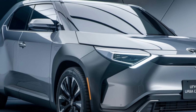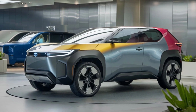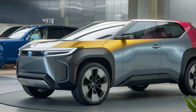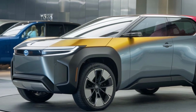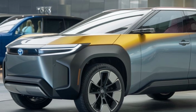Under the hood, the 2025 Toyota Urban Cruiser comes equipped with a choice of powertrains, which include both petrol and hybrid options. The base petrol engine offers a 1.5-liter, four-cylinder unit that produces around 105 horsepower, which is ample for daily driving, whether you're navigating city streets or cruising down highways.